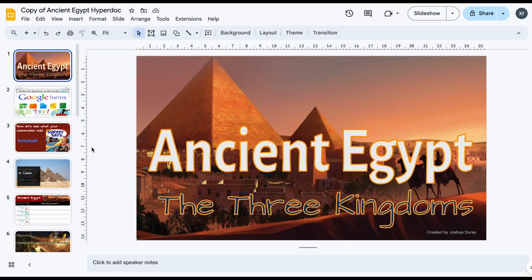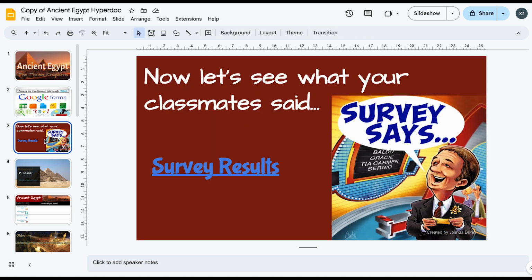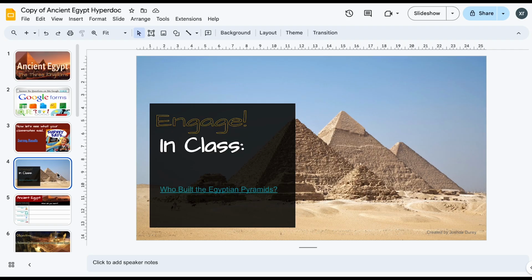Okay, let's look at one other example, and we're going to use this Egyptian pyramid hyperdoc. So let's explore the contents of the original hyperdoc. It starts with a Google form. Unfortunately, I cannot click on the form to see what the questions are, but you can see that the idea was the teacher would take the results from that form, and that would be the opening of the Egypt activity. There is a poll function in Frame VR that could be used to accomplish this same thing, or you could embed a Google form as well.